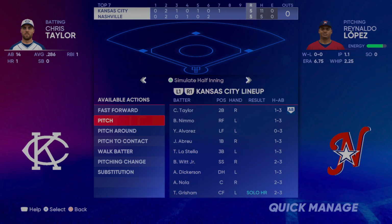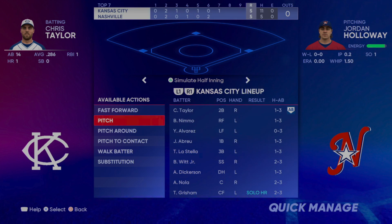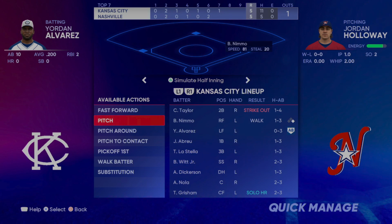Lopez tried to stay in the game a little too long there, apparently, because Trent Grisham knocks him for a solo homer. That was his 2nd of the playoffs, and that is going to be the end of the night for Lopez, who went 1.1 innings but couldn't pitch in the 7th inning. So we bring out Jordan Holloway now, 0.2 innings for him in the playoffs so far, and he gets a big strikeout of Chris Taylor there, and there's a walk, another base runner.